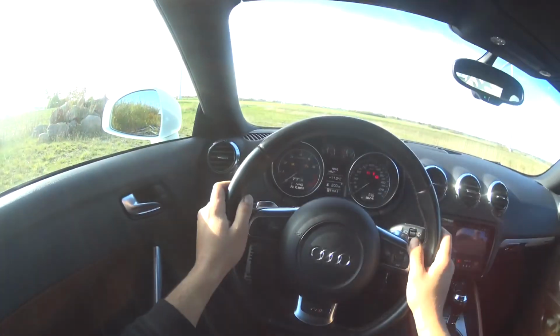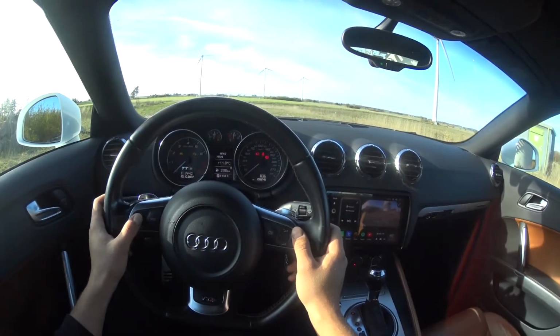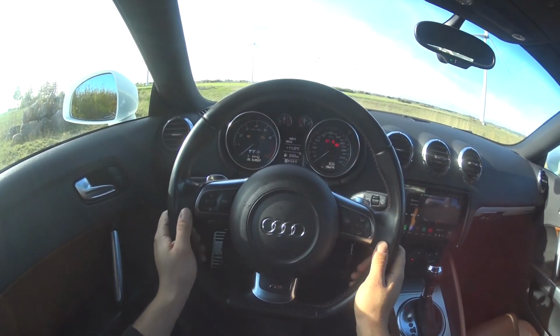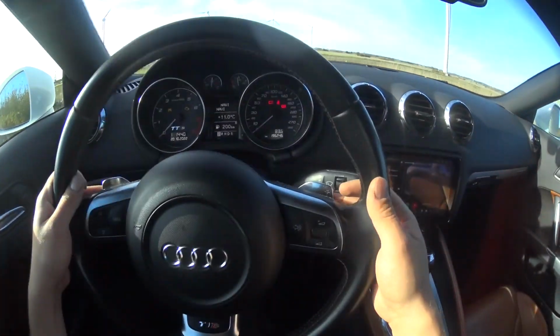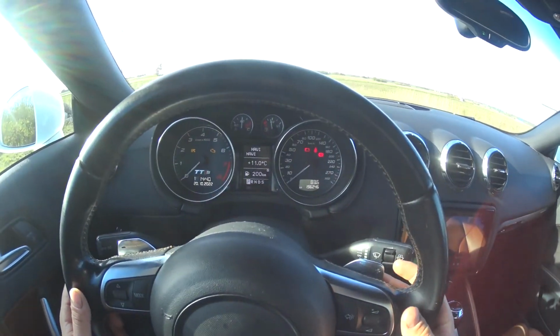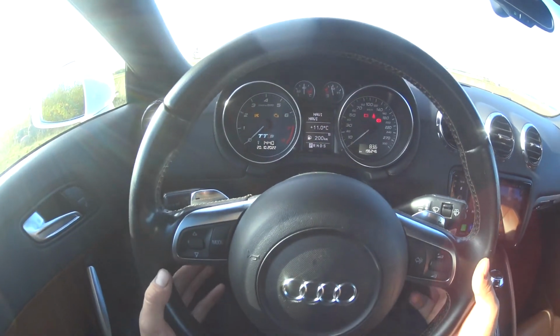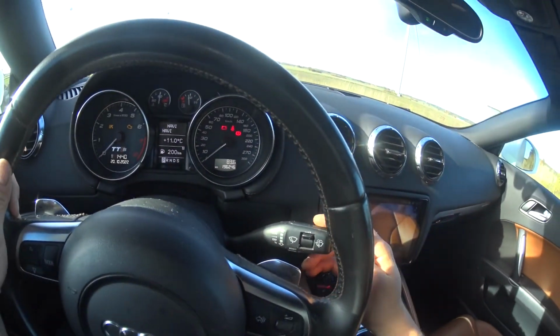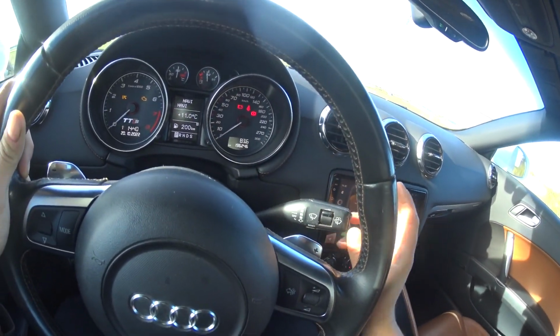What do you have on the steering wheel? There are buttons to change the song you're playing, volume buttons, and buttons for some modes. But that's it. There you have your paddles. They are aluminium in normal TTs, which is not a TTS. Here they are black plastic. There you have your cruise control, as I said. And here you have the onboard computer.